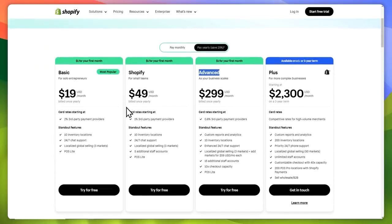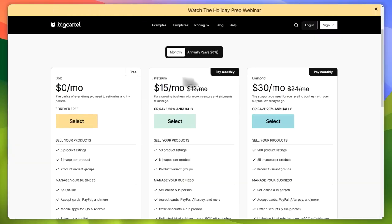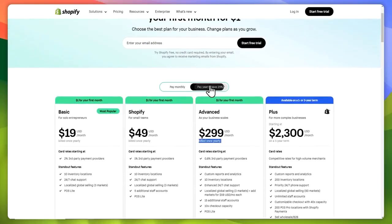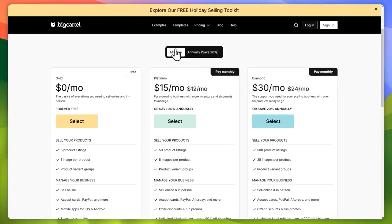And then what you're seeing here on the screen is the standard prices. So the basic is $19 USD per month, and then the next one, the Shopify one, is $49 USD per month, and the advanced one, which is $299 USD per month. So it's slightly more expensive compared to Big Cartel in terms of the paid plans, but I think it's very much worth it right here because Shopify is already tested and proven, so I don't think you'd regret paying for this one. So yeah, they have the monthly and yearly, same as the Big Cartel. You have the monthly right here and the annual right here. So that is the pricing of both platforms.